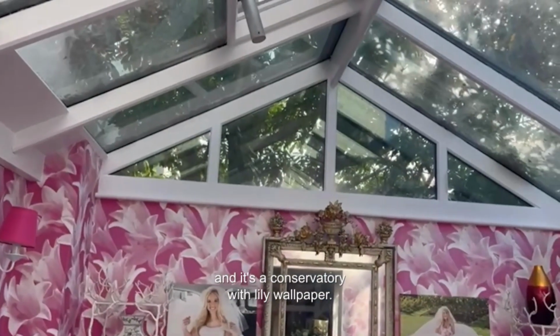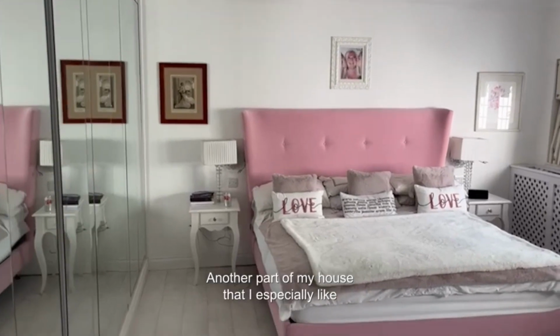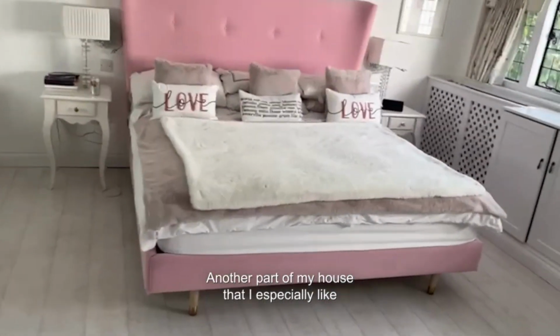And then you go up and it's a conservatory with lily wallpaper. Another part of my house that I especially like is my bedroom.